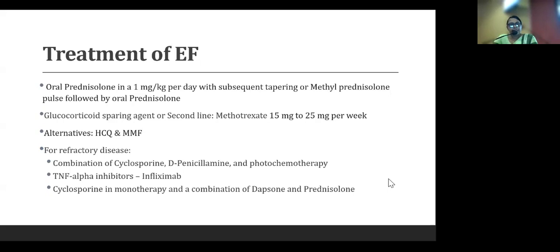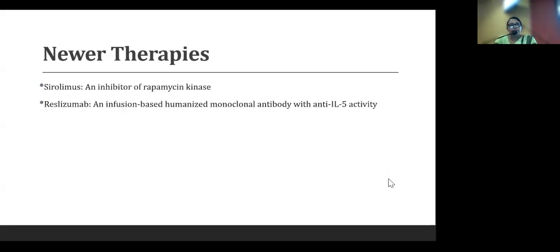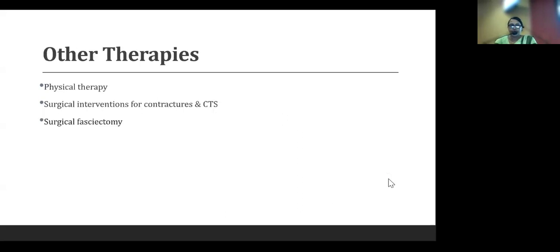The second one is TNF-alpha inhibitors like infliximab. Third one is cyclosporine in monotherapy and a combination of dapsone and prednisolone, which is only for the refractory disease. There are some newer therapies available: sirolimus, which is the inhibitor of rapamycin kinase, and reslizumab, which is an infusion-based humanized monoclonal antibody with anti-interleukin 5 activity, which are for the refractory diseases.